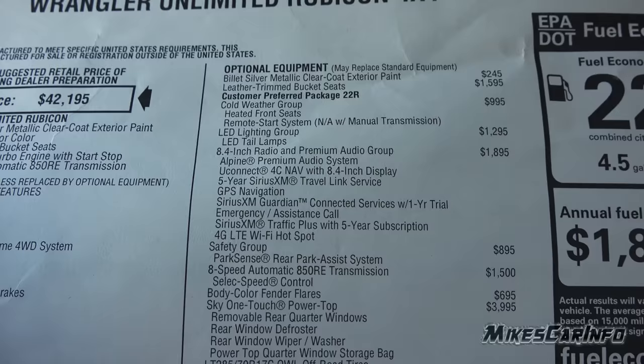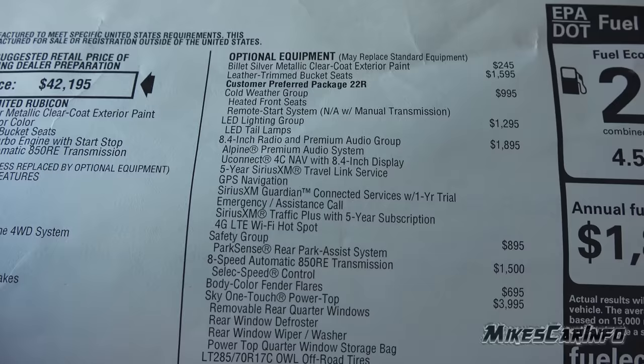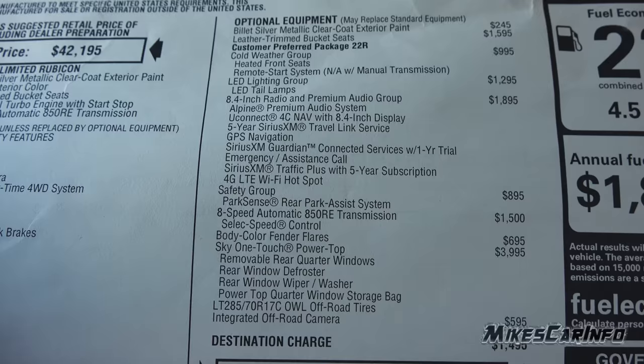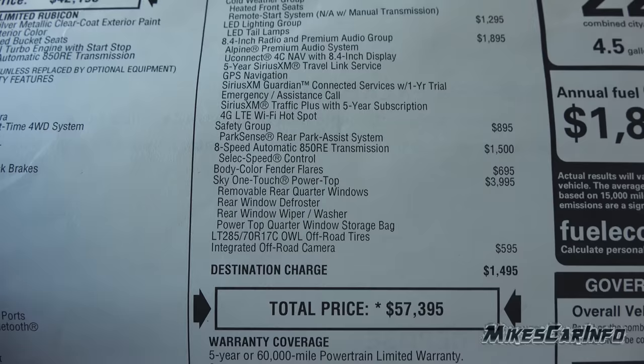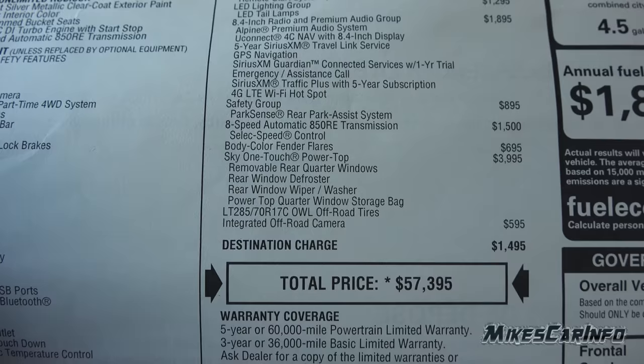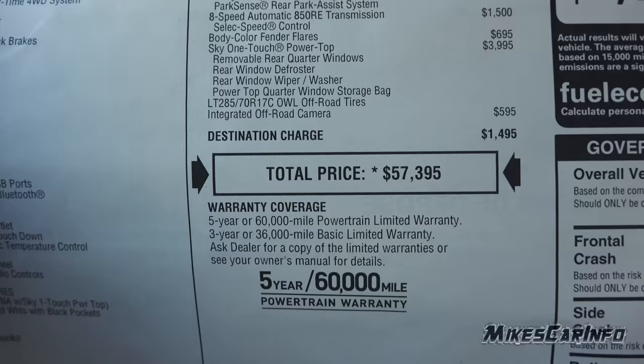So some of these packages are quite expensive. All right, leather trim bucket seats, $15,995. Customer preferred package 22R, cold weather group, LED lighting group, the 8.4-inch radio and premium audio group, $18,95. Quite a few adds here, isn't it? And safety group, 8-speed automatic transmission, body colored fender flares, Sky One Touch power top is $4,000. Comes with other stuff as well. Integrated off-road camera, that's the front camera. Destination charge of $1,500. And then you have a total price of getting close to $60,000. Right, there's the VIN number.